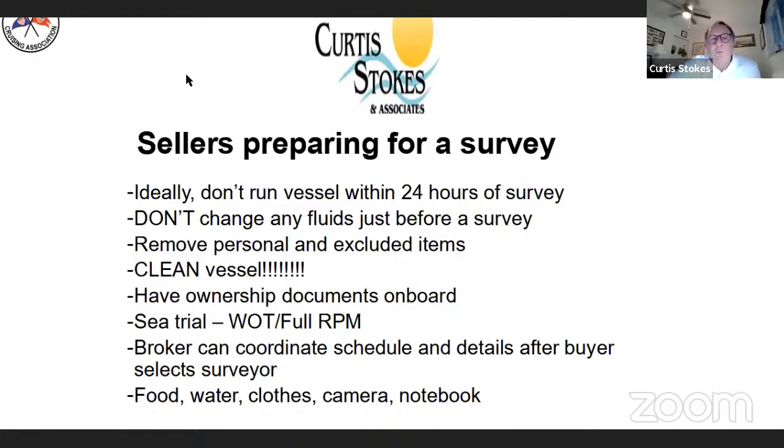Where possible, try to remove your personal items and excluded items, especially excluded items, so that it's not an issue. If it's not on board the boat, then no one's going to say from the buying side, well, I want this excluded or that included. Whereas if you don't want to sell the tender with the boat and it's on there, I promise you it's going to become an issue. It always does. The buyer wants the tender included if it's there.